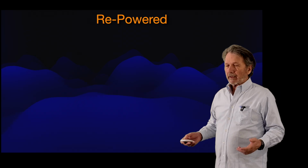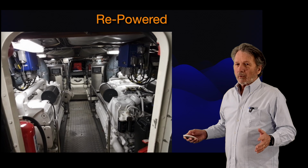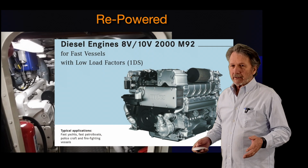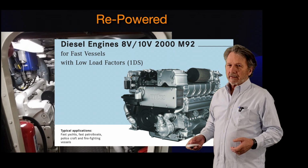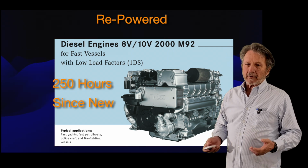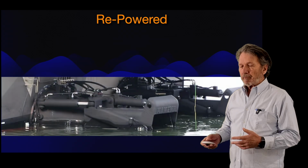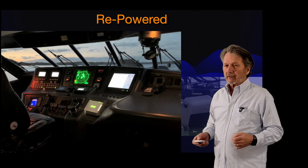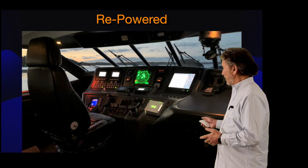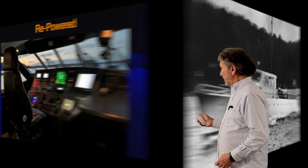So it had these triple Merlin engines, which are actually gas-powered. In 2004, the entire engine room was re-engineered and repowered with twin MTU engines. And these are 10-cylinder engines that have low load factors, and these engines have been factory serviced and only have 250 hours since new. They're actually powered down to match the output of the Kamewa water jets. A big part of the repowering project was to install an entirely new bridge with joystick controls and new electronics that you can see here.